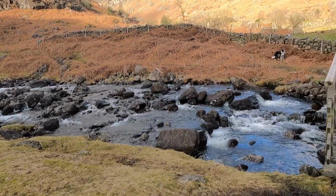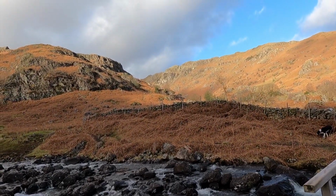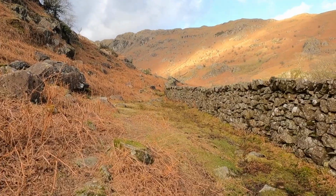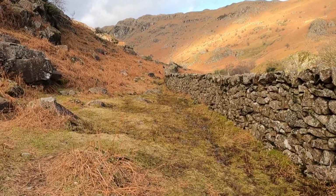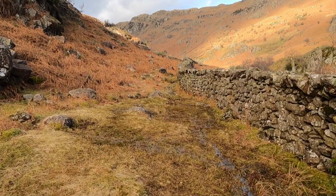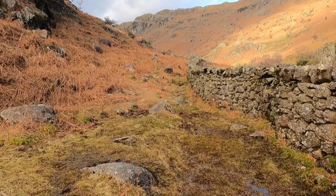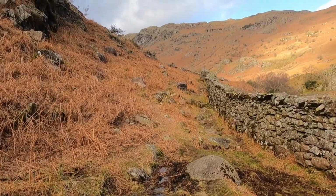We're going to cross this bridge and we're going to hug the wall, the path along the side of it. So then, the path is a bit boggy. Just follow this wall, as I said, and it'll wrap around into the valley we need to be in. Not too far really to this one. I think it's about 3 miles from the car park to the top.